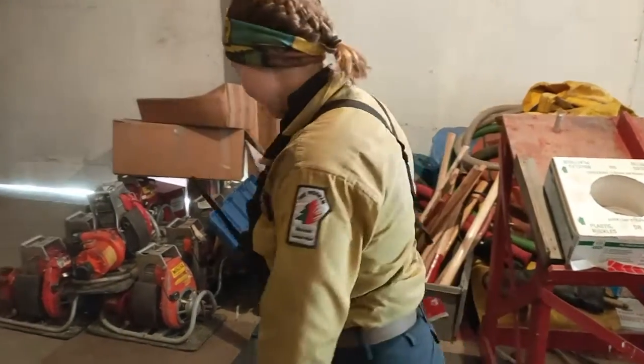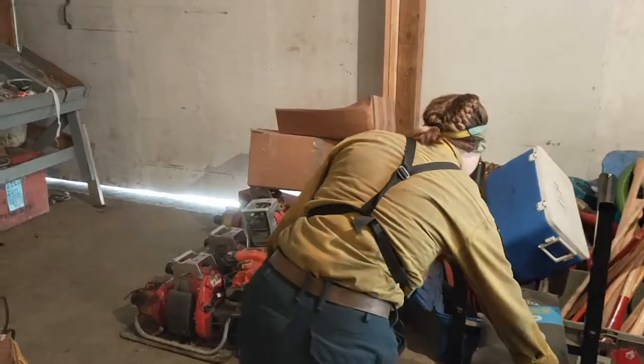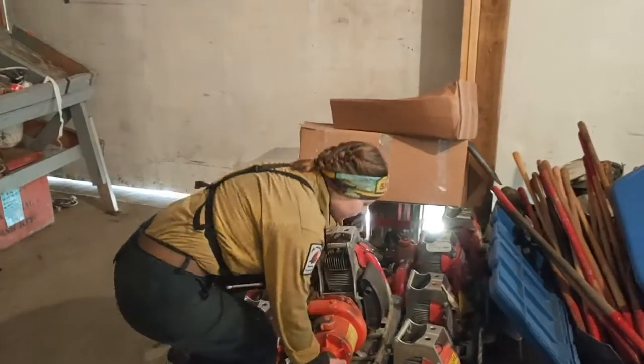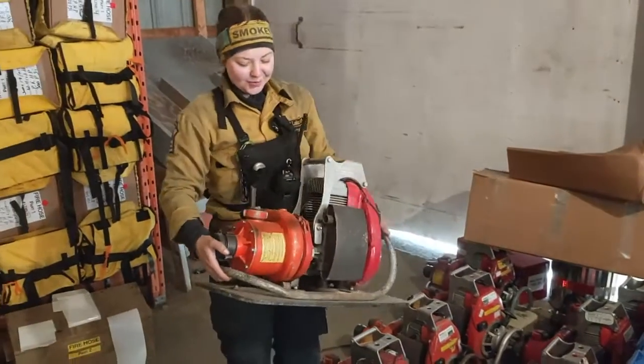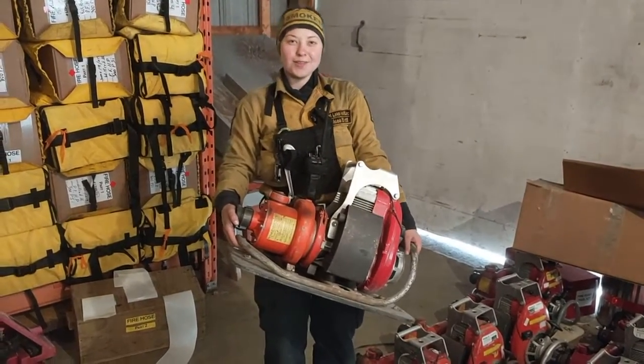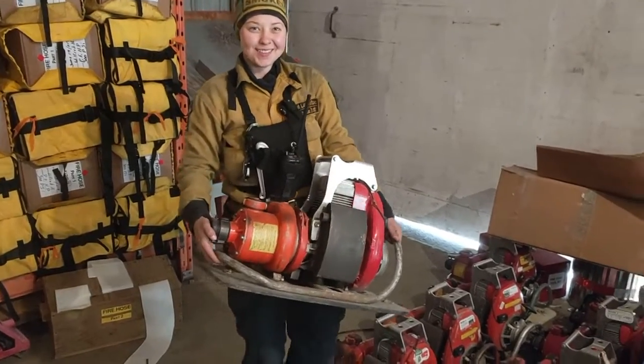Okay. And then what's like the heaviest thing that you'd have to carry? We always have to carry in this pump when we get in there. It weighs about over 60 pounds and we bring this by helicopter or truck to the fire. Okay.